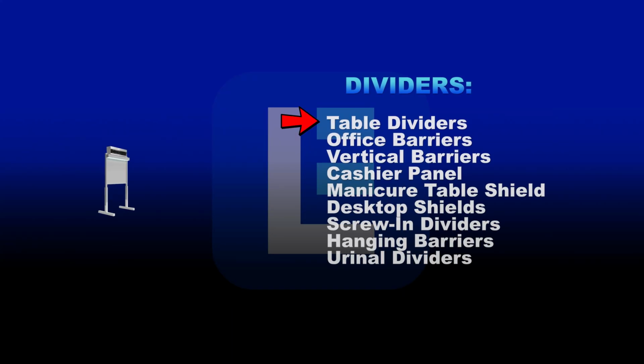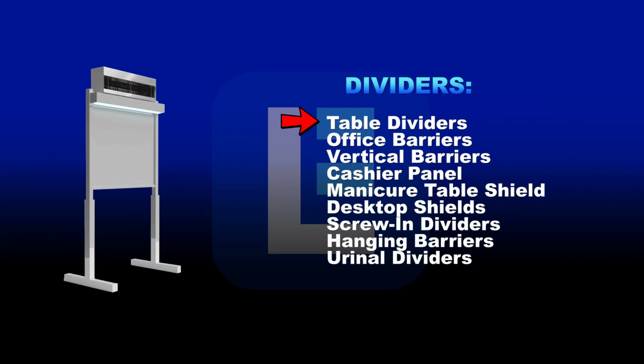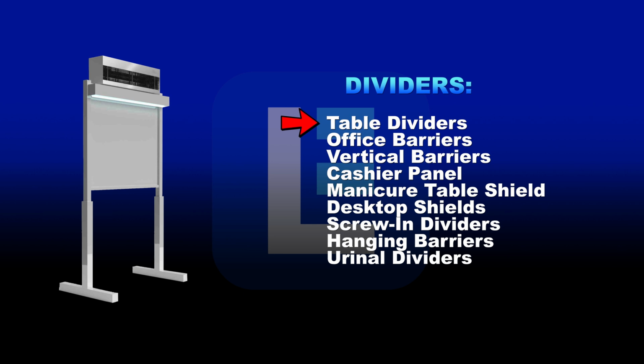The social distancing barriers we carry include the following: table dividers, office barriers, vertical barriers, cashier panel, manicure table shield, desktop shields, screw-in dividers, hanging barriers, and urinal dividers.